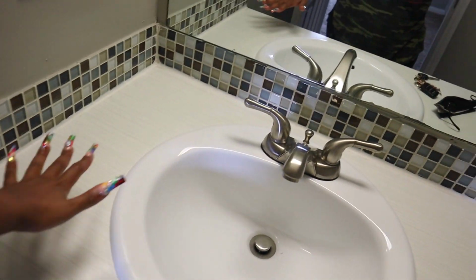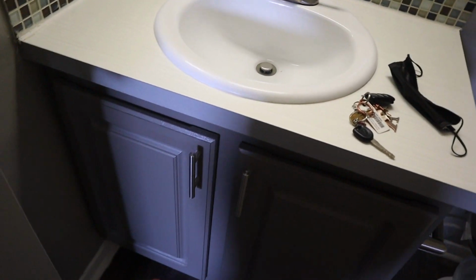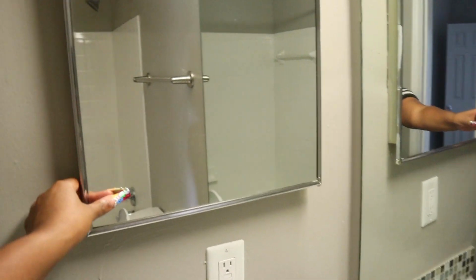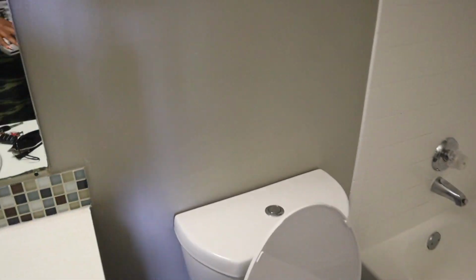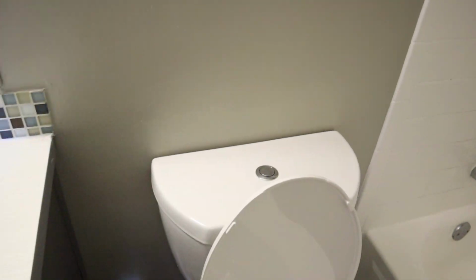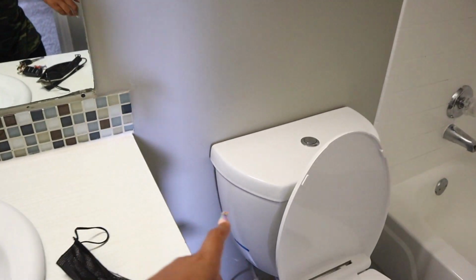So you got some space right here. You got some cabinets down in here. Need that. And then you have this little compartment thing right here, and then of course a toilet, and it has like this little contraption. I don't like that because my nails are like, they don't have the little one that you do like that. We do have that, but okay. And then you have the shower.